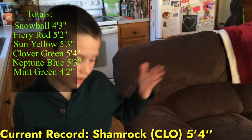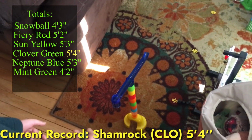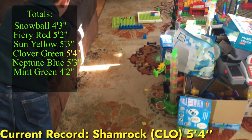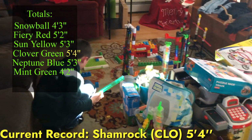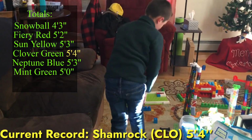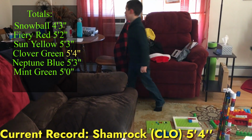Out of bounds there. Now, he's going to go for a second run. Can Minty Fresh stay on the track this time? Heading down. Oh, I think that's exactly 5 feet. Which is going to be the score that counts for him.